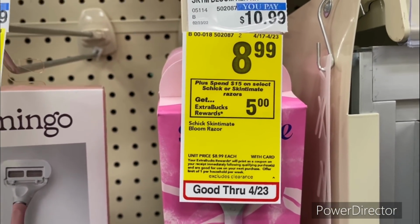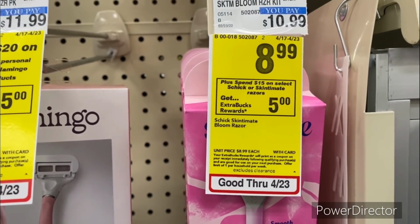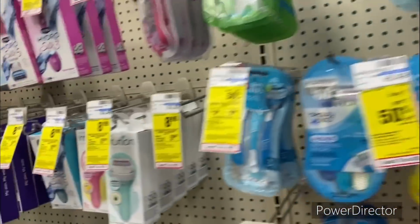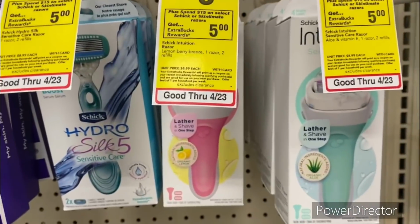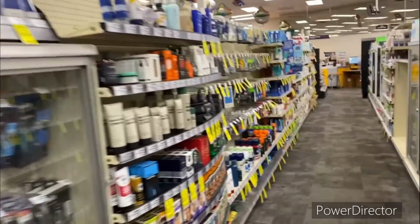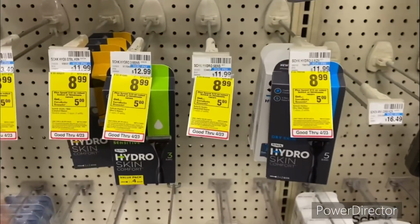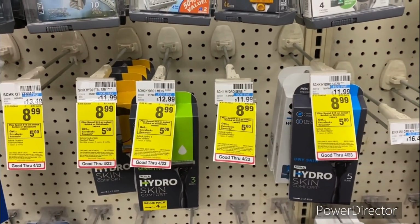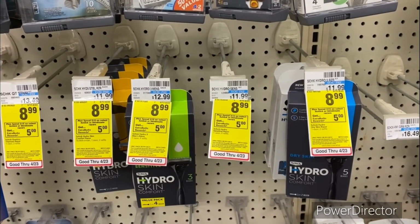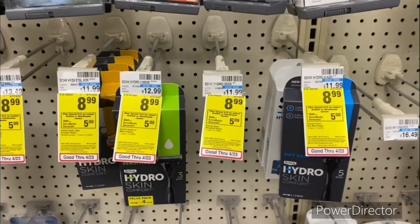The next deal I'm going to pick up is when you spend 15 on select Schick or Skintimate razors, earn back a $5 extra buck. I'm going to pick up two of them. I'm going to pick up one of the women's Schick Intuitions for $8.99, and then one of the men's for $8.99. We do have the $4 off 1 Schick Women's Disposable and the $4 off 1 Schick Men's and Women's Disposable. And I'll be back with this receipt. And I'm rolling.